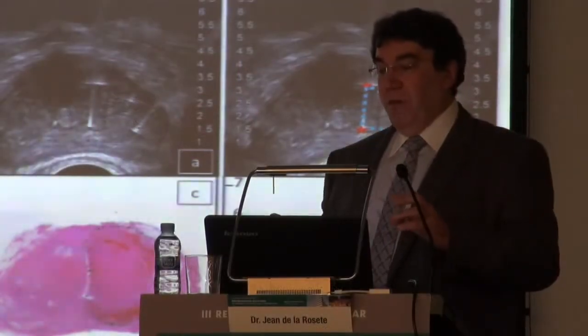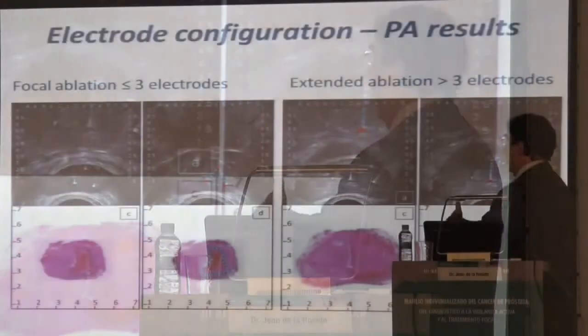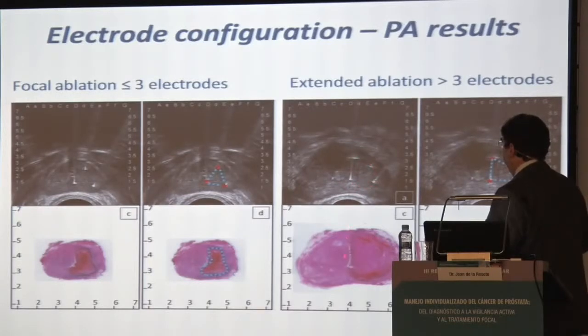If you look at the results of the treatment, that's where we had to learn how large is the lesion that you create when you put the needles. If you put 3 needles, you can see you have a more discrete lesion, and if you put 4 needles like here, you can see that you almost have a complete hemiablation.